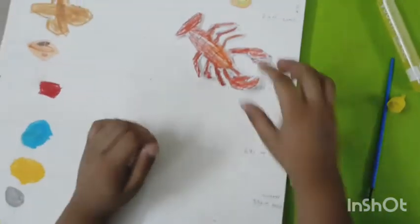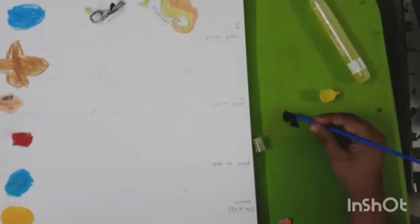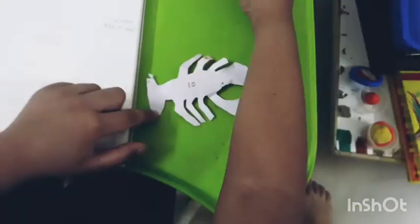Next comes the lobster. Where is Ruid? I am Ruid. I can do it.